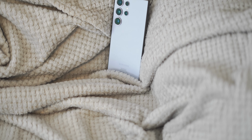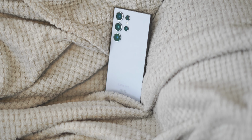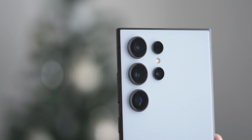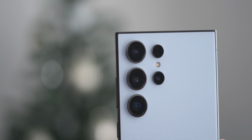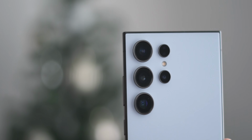So today, let's answer the $1,000,000 question, or rather a $1,200 question. Should you buy the Galaxy S24 Ultra in 2025, or is it time to jump on the upgrade treadmill? Spoiler alert, there's more life left in this device than a cat with 9 lives. I bet you'd say that 3 times.